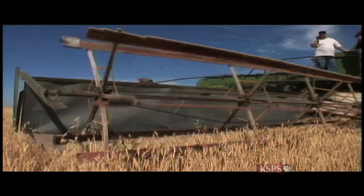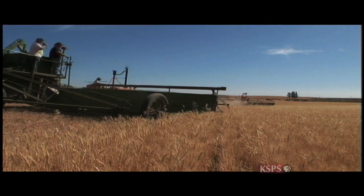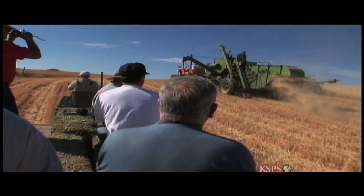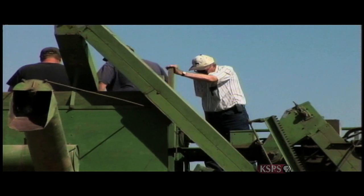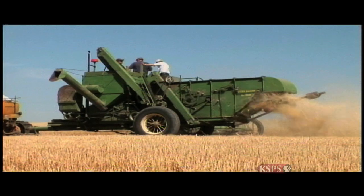Watching these classic combines and tractors at work is a nostalgic trip back in time for many, and a chance for them to reminisce about the days gone by. Brings back memories to some of these old-timers. Well, I guess I'm one of them. And it's good for these guys. I saw an article in Belt Pulley magazine and thought it'd be great to come out here and watch the old combines. I used to have a Model 36 John Deere and used to pull it with the cats and farmed with crawlers. So it was kind of like old home week for me.